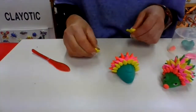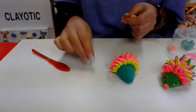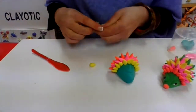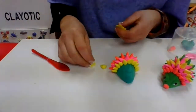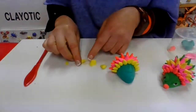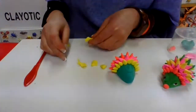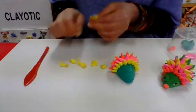Now, I want a big one for the center, and then each side are going to be smaller. So that's my big one for the center. I just want to make sure that's going to be big. And then five other balls, smaller, and divide into half, then the droplet, and then stick it on. Okay. One, two, three, four, and five.